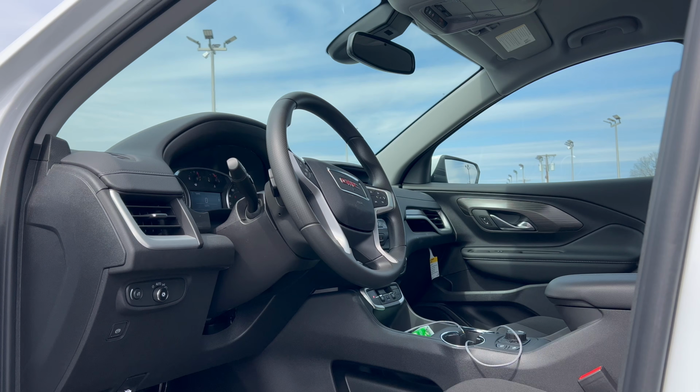Alright, before we get into the interior of this Terrain SLE, you're going to want to know, Mike, you're saying this is the base trim front wheel drive. How much is this baby? Well, base trim for the 24 Terrain SLE front wheel drive is $28,700. This vehicle has come equipped with one option, which is the driver confidence package for an additional $1,375. That gets you a remote start, the roof rack, side rails, front driver and front passenger heated seats, air conditioning, dual zone automatic climate control, 8-way power driver's seat with 2-way power lumbar.